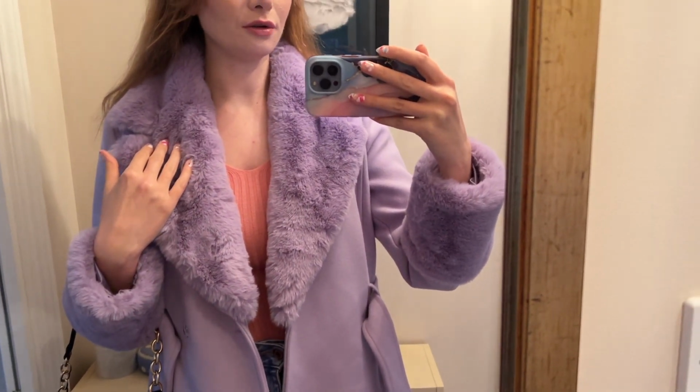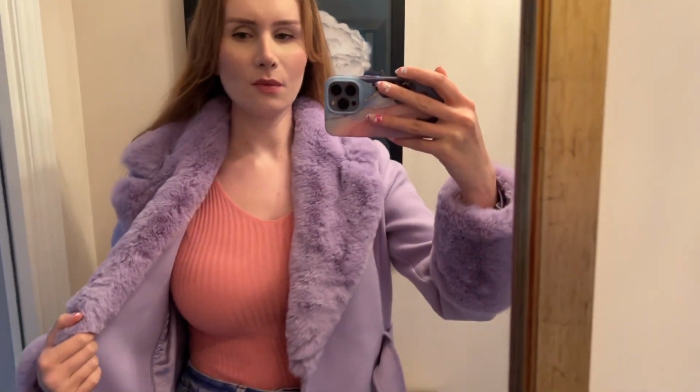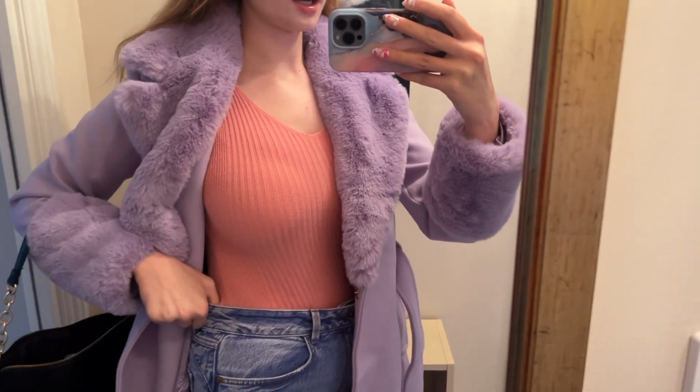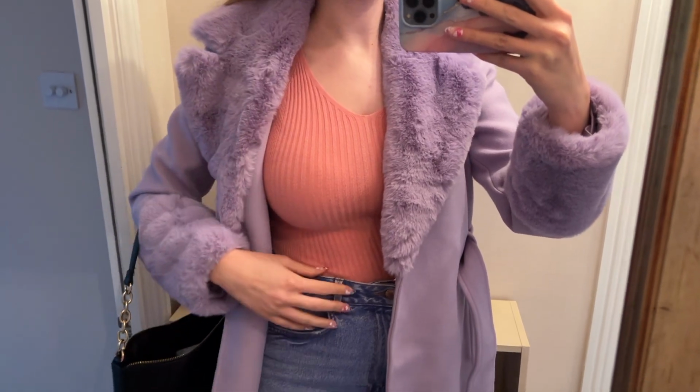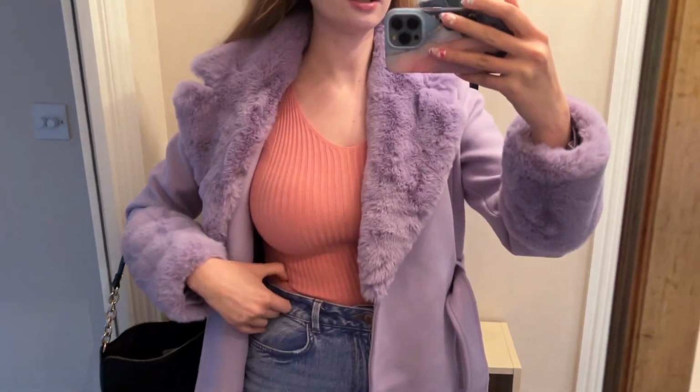It's from Forever New, which I bought on ASOS. Then I'm wearing a very old, quite tight-fitting long sleeve jumper, so I've managed to tuck it into high-waisted jeans. It's a very old jumper from Primark, and every shop and every high street brand is going to sell this style. But I think the pink and peach and purple fit together really nicely, especially for the day out at Disney vibes I was going for.